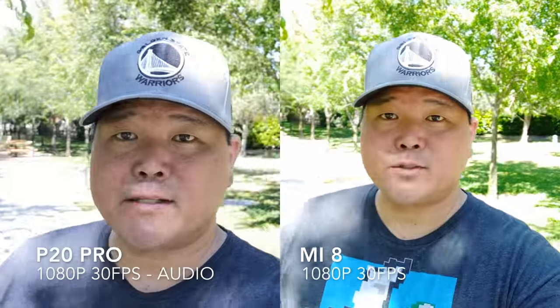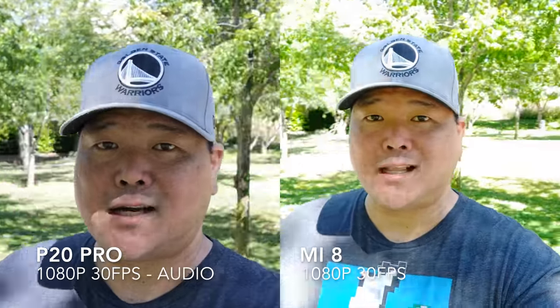Here we are with some front-facing video outdoors. So I just want to give you a look at the front-facing cameras in some natural outdoor lighting to give you a feel for that. And right off the bat, I noticed the Mi 8 has a wider field of view here on the front-facing camera. So you can fit more in the picture on the Mi 8 than on the P20 Pro. And at least on the P20 Pro, I've noticed it's washed out a lot of photos, and video might be the same. But so far, video's looking a little bit better as far as color reproduction.